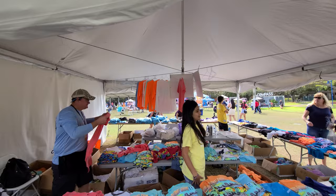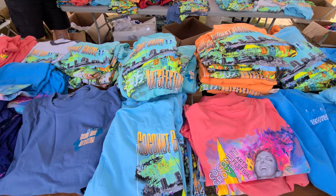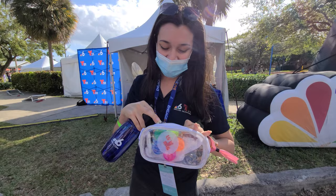Over here in Peacock Park, they have another section of t-shirts, but what you'll notice here, these are all older shirts from prior shows, and these are $5 each. That's an amazing deal. And we have a fanny pack, a highlighter, and a water bottle.